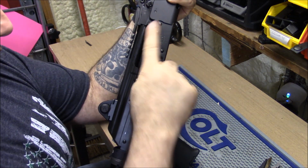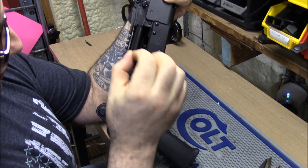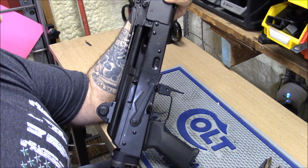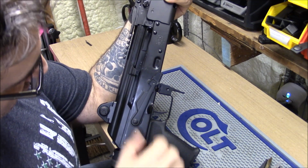I did it half-assed, but I might take it off with a chemical and then do it with some real bluing. Maybe bluing will stain it black a little bit. But like I said, if this gets scratched up, who cares? This is such a nice gun.